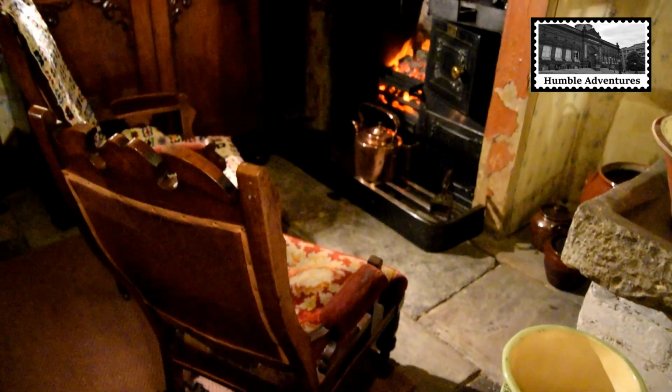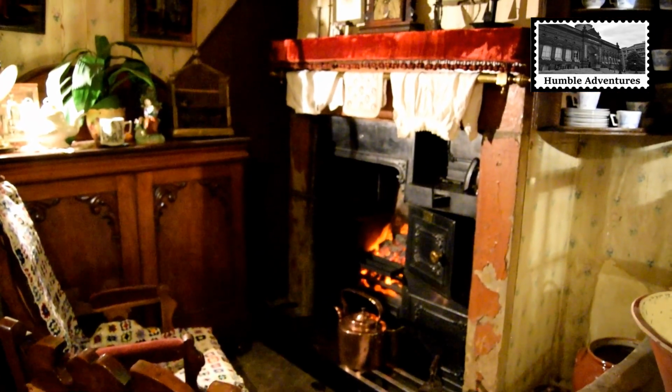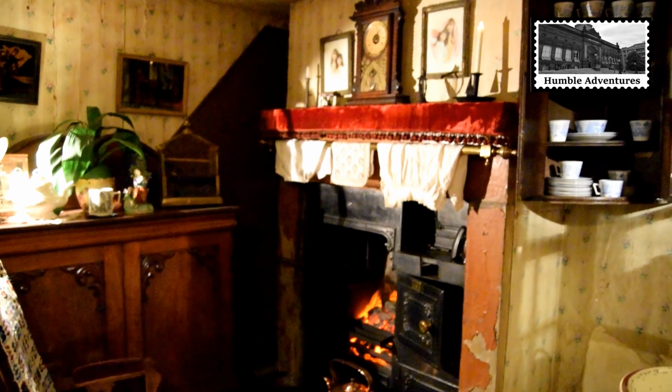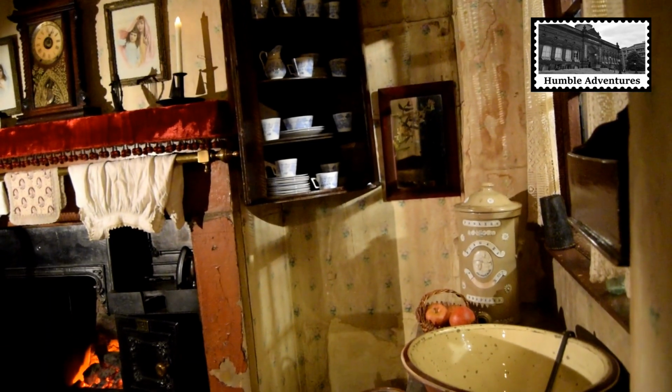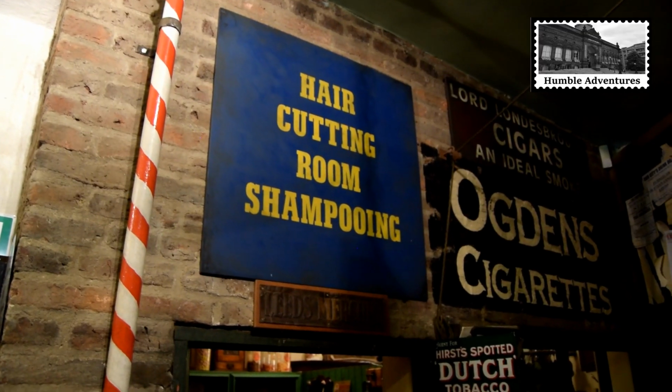As you can see, the home is quite small. A good job really, because this would have been the only fire in the home. A larger home would have been much more difficult and expensive to keep warm, especially in winter. Don't forget, there were no double glazed windows back then and no cavity wall insulation.